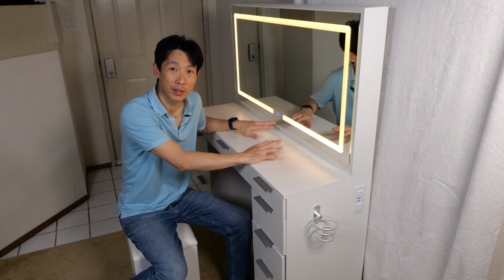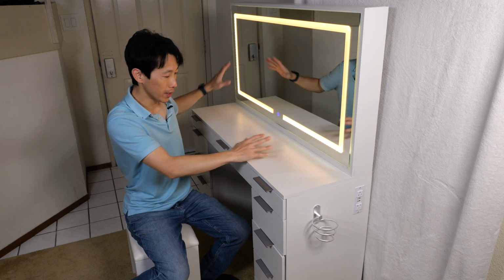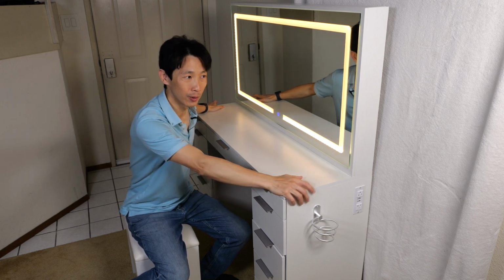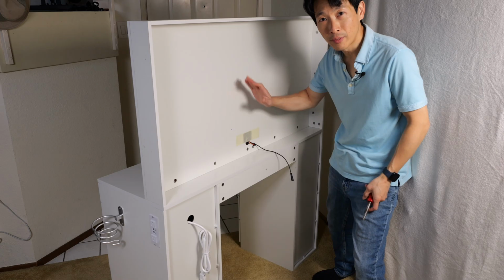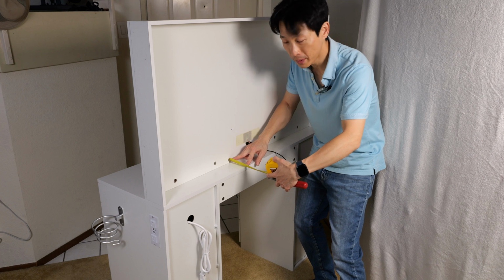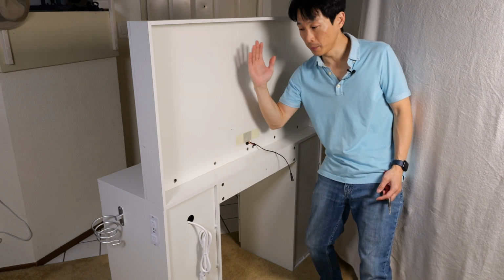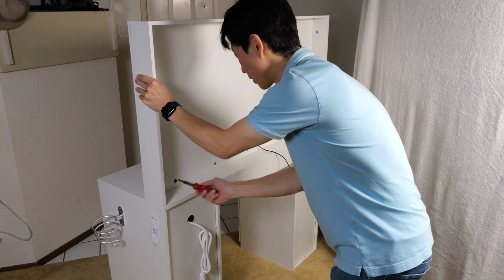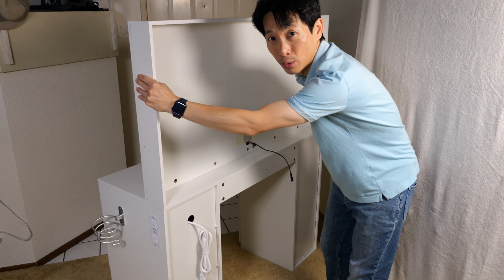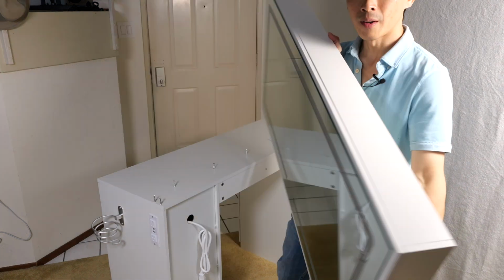Every once in a while you may want to move this. I find that it's a lot easier if you just remove the mirror first and just carry the bottom piece on its own, bring it to wherever you need to, and then put the mirror back on. Let me show you how to do this. I flipped it towards the back so we can see it. Behind the mirror, there's actually 3.5 inches of space here. That's just to give the mirror a little bit of stability. To remove it, you just need a screwdriver. Unscrew these 9 fasteners, hold it in place because you don't want it to fall forward. Just put your hand underneath this and it just comes right off. And this is not too heavy, so I can just carry this easily.